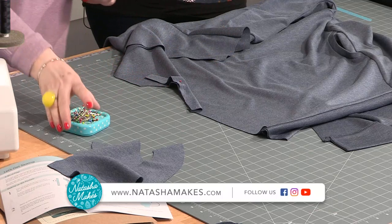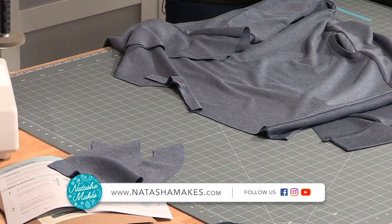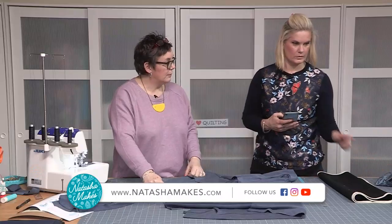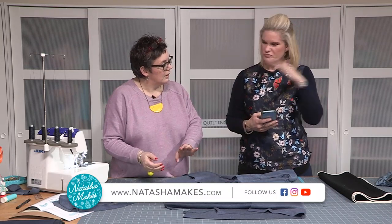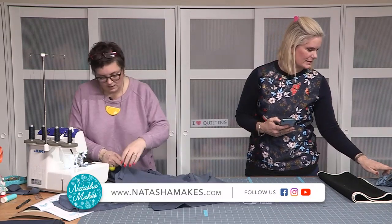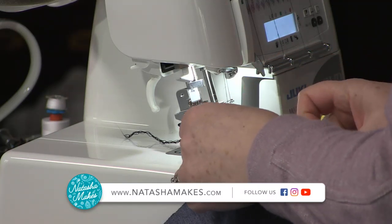So I'm going to pop that on the overlocker, and we're just going to overlock it straight away. If you are doing it on a normal sewing machine, you could machine baste it in place, because we're going to layer everything up. But because I'm doing it on the overlocker, and we're doing it quickly, we're just going to go straight in there.